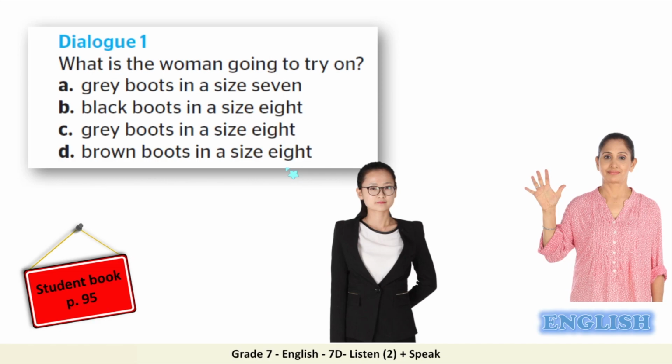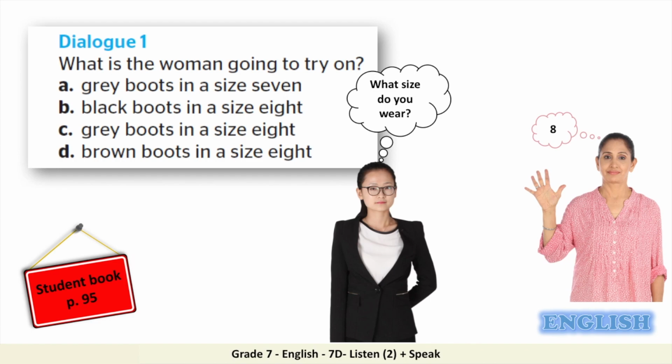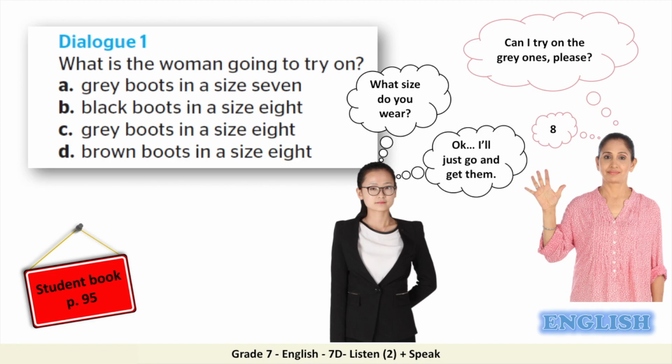When the customer wanted to try on black boots, the shop assistant, the person who works there, asked her about her size. When the customer said 8, the shop assistant tells her they only have size 7 for the black pair. That's when the customer said, "Can I try on the grey ones, please?" And the shop assistant answered, "Okay, I'll just go and get them." So the answer here is, of course, C, grey boots in a size 8.